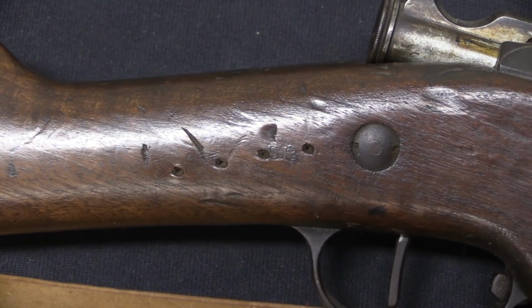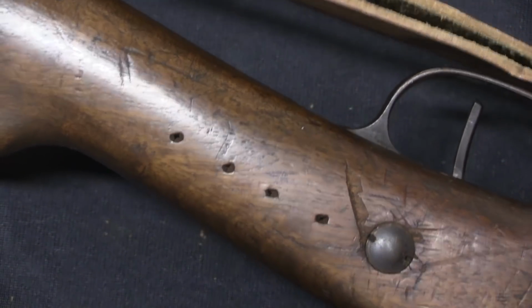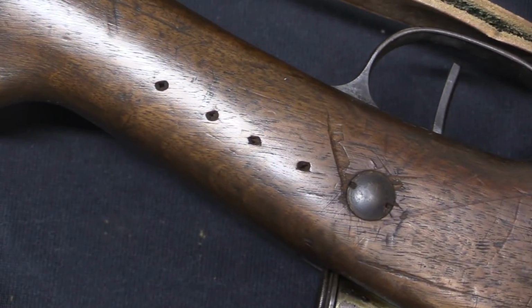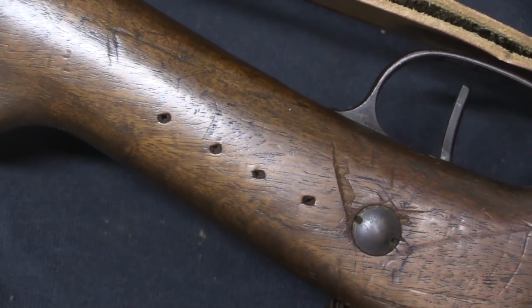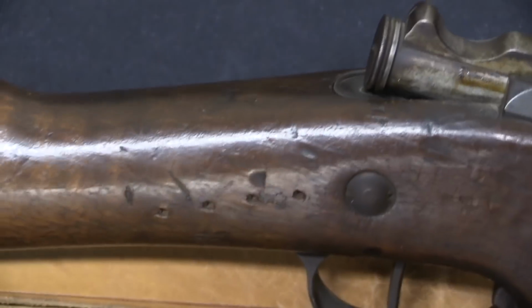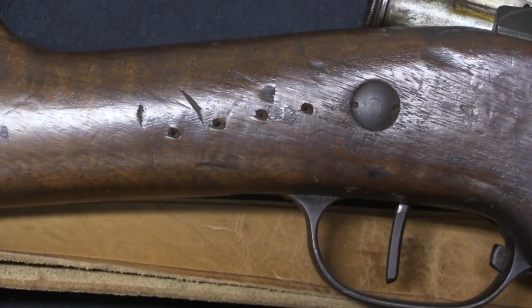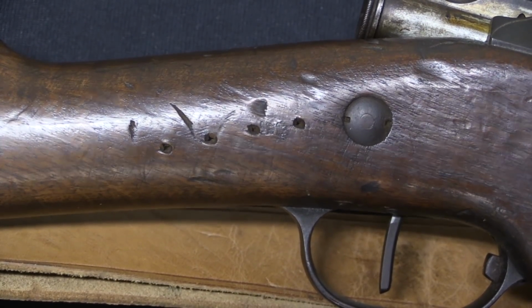Last but not least, we have an interesting set of marks on both sides of the wrist of the stock here. And I don't want to be overly speculative. I know people are immediately going to jump to the assumption that these are some sort of kill notches. And it's not actually completely out of the realm of possibility that they would be, but I have absolutely no specific evidence to support that. And this is not something you typically see on military firearms.